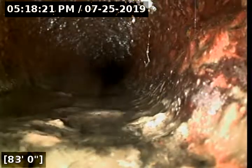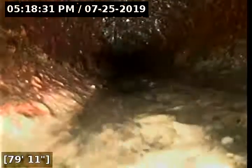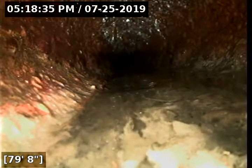So while the scaling isn't causing any blockages of water flow, I will have to recommend that the cast iron portion of the line gets updated. It is past the estimated service life. And as we get further through the video, the pipe in diameter will narrow.